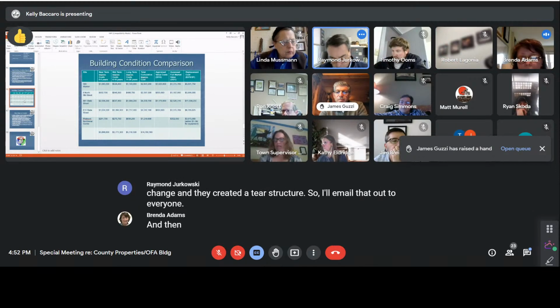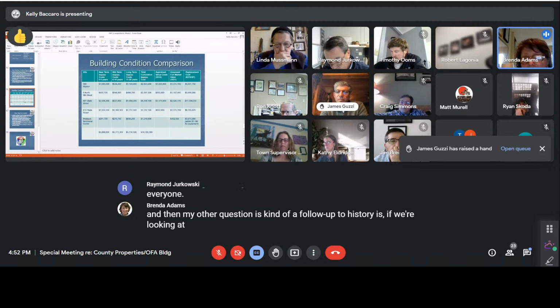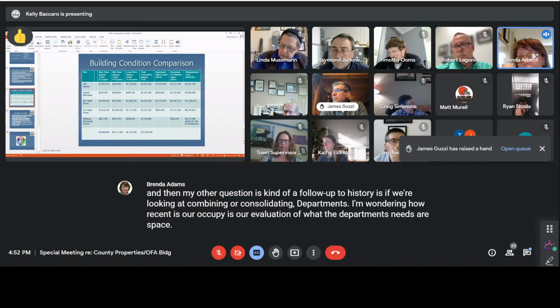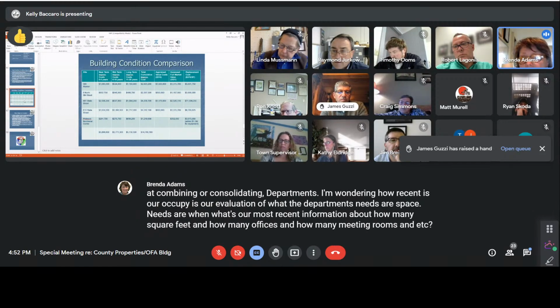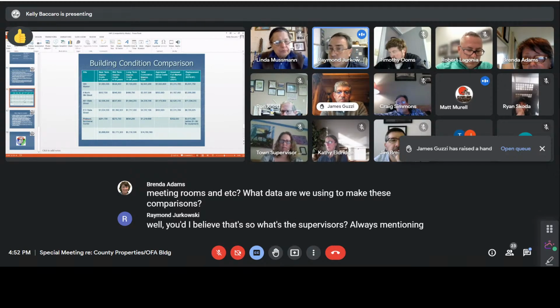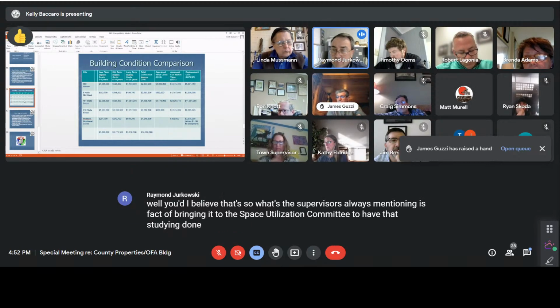And then my other question is kind of a follow-up to that: if we're looking at combining or consolidating departments, I'm wondering how recent is our evaluation of what the departments' space needs are. What's our most recent information about how many square feet and how many offices and how many meeting rooms, et cetera? What data are we using to make these comparisons? Well, I believe that's what the supervisor was mentioning, the fact of bringing it to the Space Utilization Committee to have that study done, or at least to gather that information.